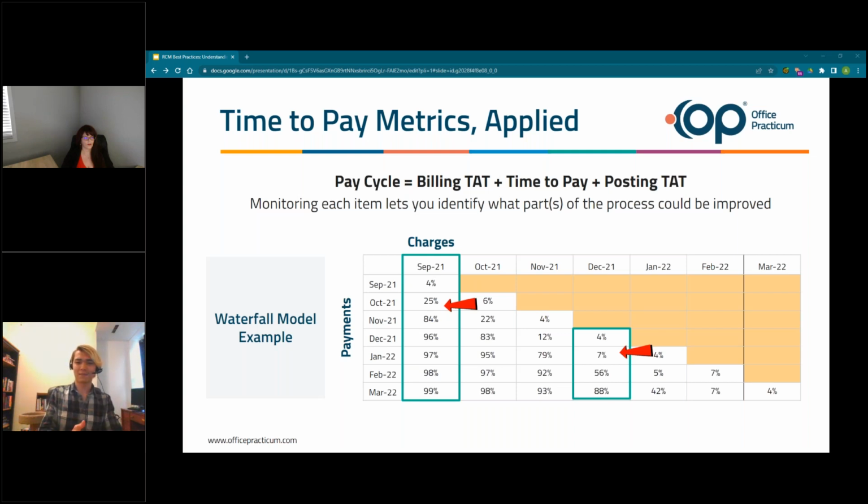So if we're looking at that first column for September 2021 charges, we can see that within 2 months, by the end of October, we've posted payments to 25% of those charges, which is not a lot. But by the end of the 3rd month, November, we posted 84%. That means that in those first 60 days, we're not getting as many payments in as we would like to for the claims that we billed in September.